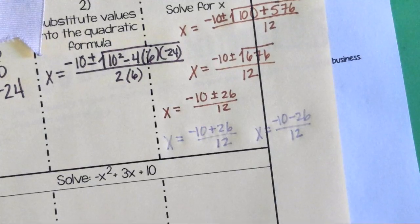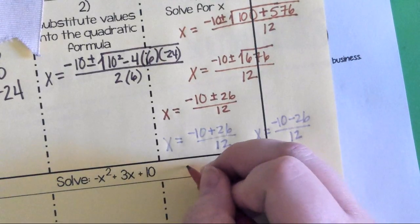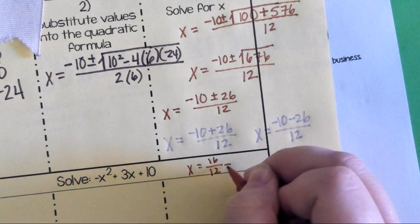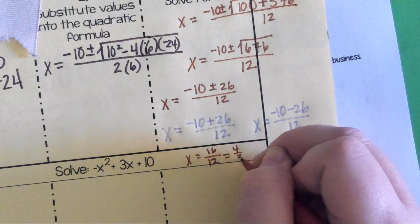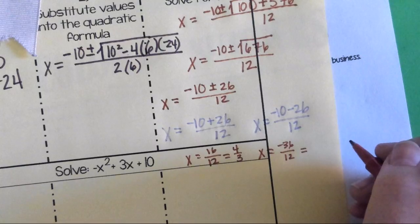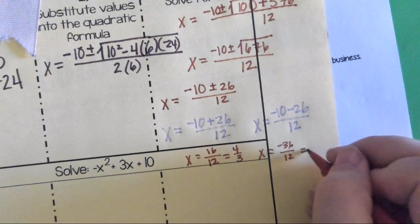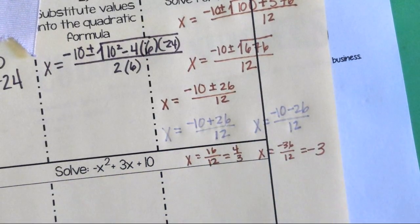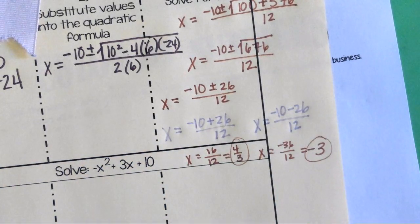Okay, so 26 minus 10, that ends up being 16 over 12, right? So that reduces to what? 4 over 3. And then this one, I get negative 36 over 12, and that reduces to negative 3. So our two solutions, the two roots that we have when we cross that x-axis, are 4/3 and negative 3. That's where we cross. It can be that small.